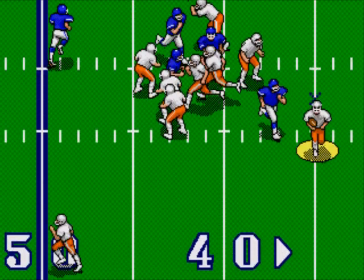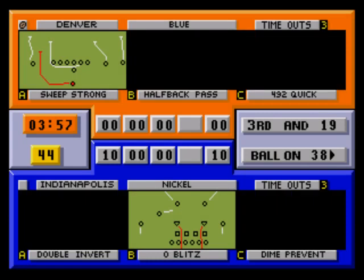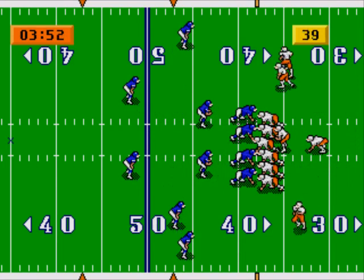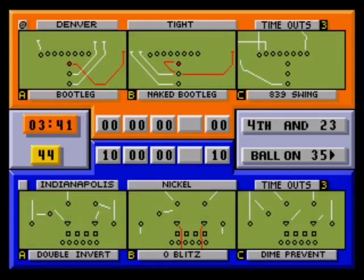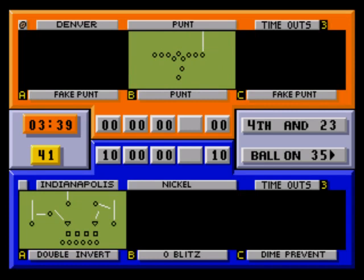Pitch out. Turns on the speed. Look out. Knocked off his feet. Brings up third down for Denver at their own 38-yard line. Pitch out to the back. Gets the block. Better hurry. Down on the 35-yard line. That brings up fourth down and 23. With 3:39 to go in the quarter.